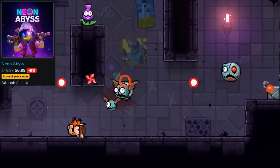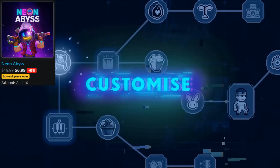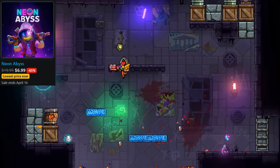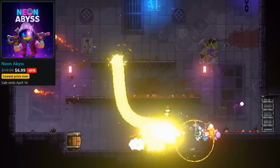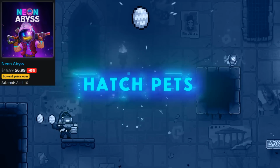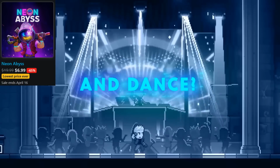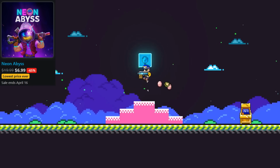What is so great about this is every time you pick up a pickup, it is represented on your character and you see it. So you'll be picking up all of these different weapon upgrades, and every time you do, the amount of ammo and havoc that comes out of your gun just gets goofier and crazier looking and more destructive through each run. You're also going to be collecting eggs, which hatch into little Pokemon-style creatures who can help you and assist you in different ways. Just an absolutely insanely addictive and super fun platforming shooting roguelike.